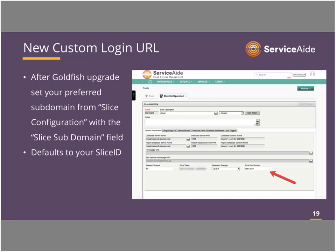So if you make no change between the time Goldfish is rolled out and the time we help you move to the new data center, your new URL will be something like sliceid.serviceaid.com. If you do change that, and most people probably change to their company name, you'd be companyname.serviceaid.com, something like that. So we did want to put that out there. It'll be much easier for your analysts to remember the URL.